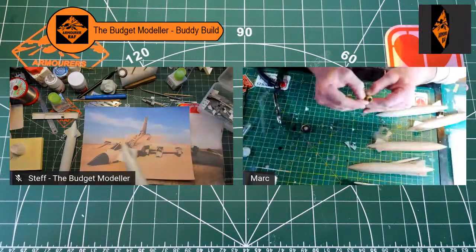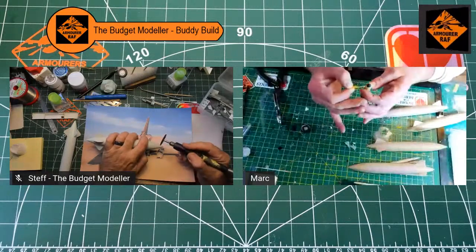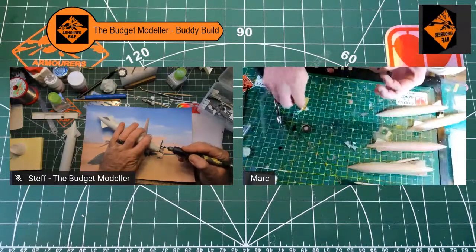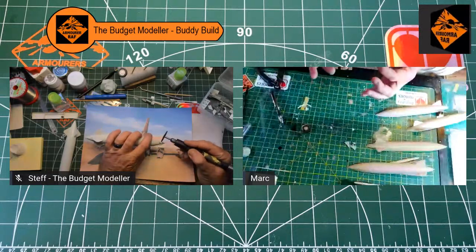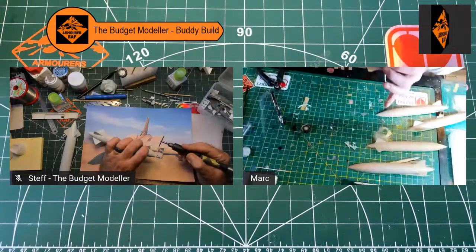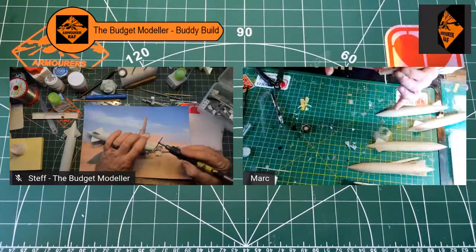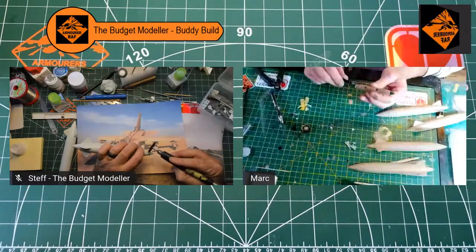Yeah, the old adage comes to mind, Colin. If you think it looks right, then it's right. As Steph says, it's your model, your build, your way. And that's the main thing that it should be about. Yeah, we all try to improve our skills or skill set as methods. But if you think it's right, that's good enough. And I'm sure plenty of other people will tell you exactly the same.